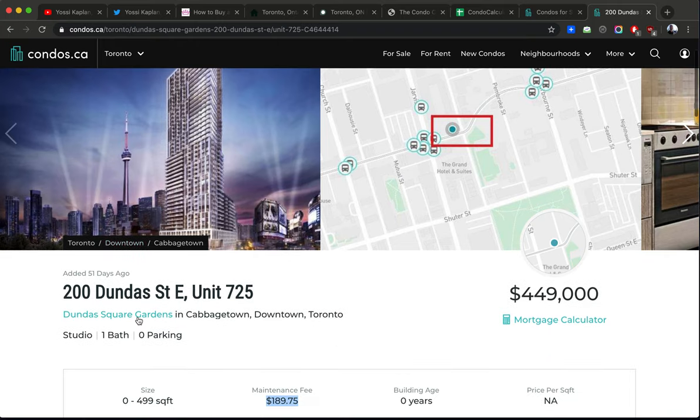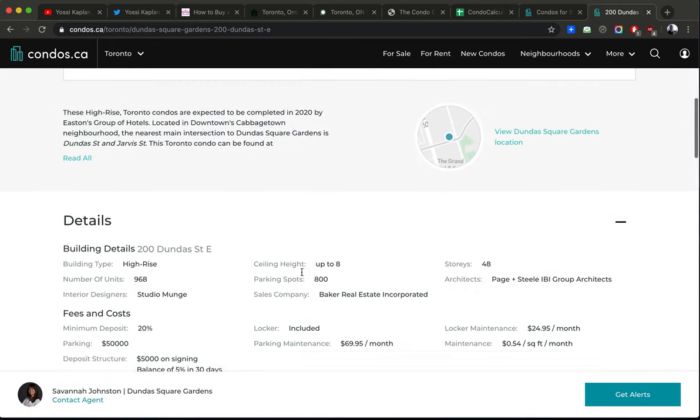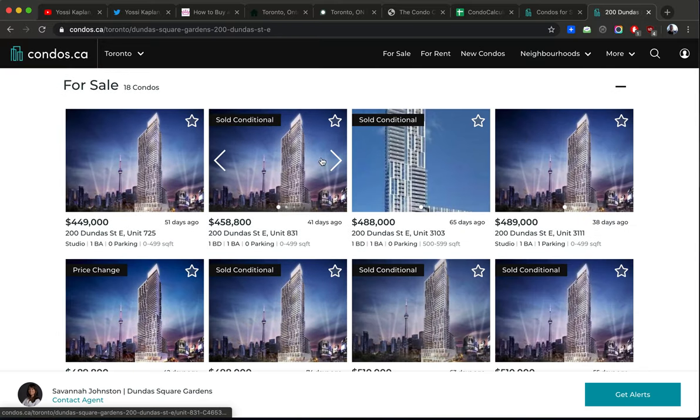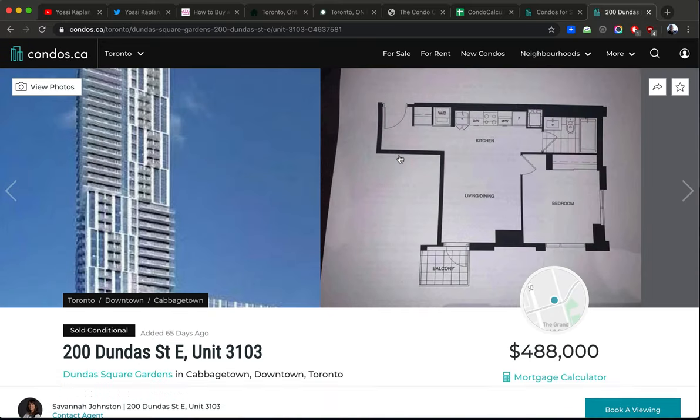View photos, but these are renders. I'm looking for a unit. So, you know, I'm doing the exact opposite here. Instead of looking for the most expensive unit, I'm looking for a good investment. So here's a one bedroom with a living dining in this building.